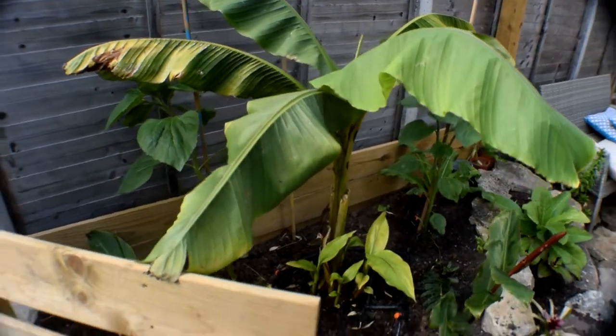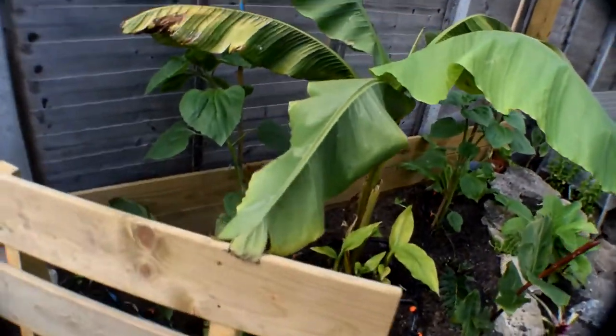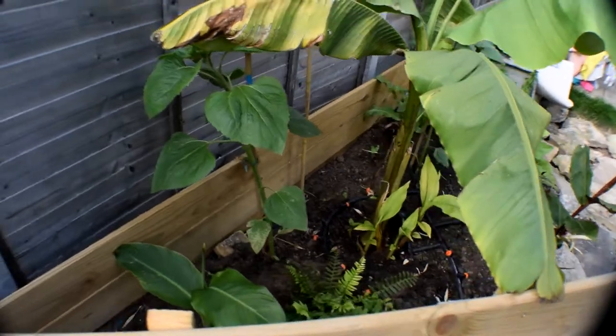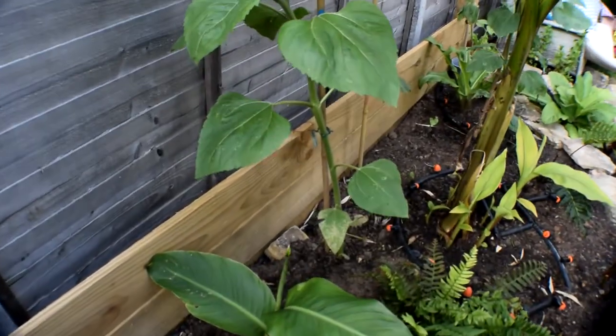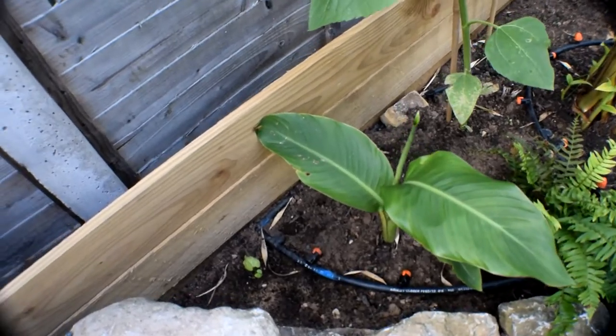He's really chunky, he's really green, the pups are really good and healthy, so I'm starting to get some expectations for this one, I must say, but we'll go from there. Sunflower, he's doing good, the canna's doing good, maybe we've got a bit of a munching.